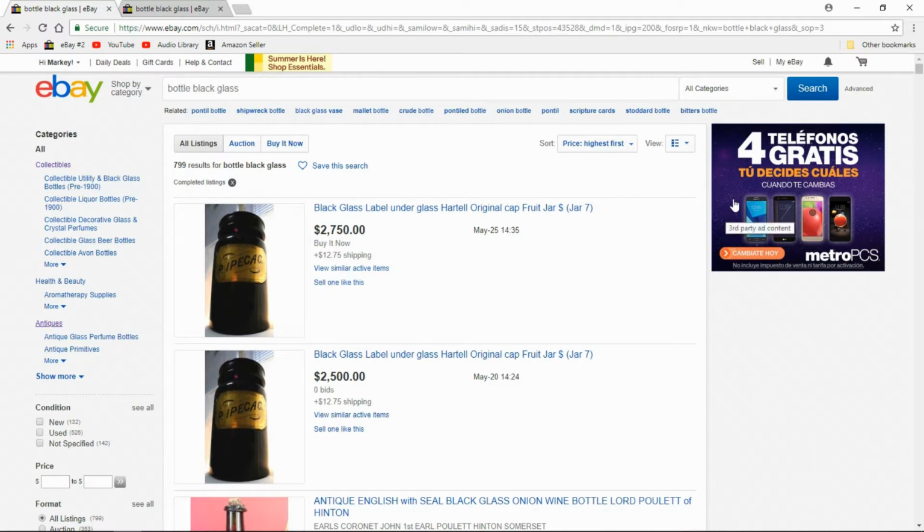I've got tons of black glass. I love the onion skin bottles. Just a little brief history on it, but the older the better, obviously. But to look up something like this, you're literally going to just look for bottle black glass. That's literally what I'm typing in for this.